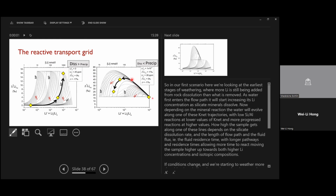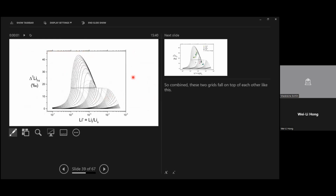So we can push up the isotopes a lot, but eventually we're going to decrease the lithium concentration so much that anything we're adding from dissolution, which has a very low isotopic composition, is quickly going to decrease our isotopes again. So that's why it's doing this kind of loop back. And again, it will happily stay at 17 per mil when it's in perfect steady state. So that's how it looks. And when you put these grids together, it looks something like this.